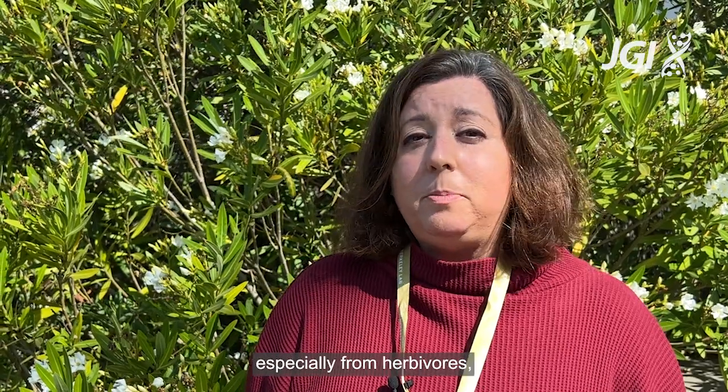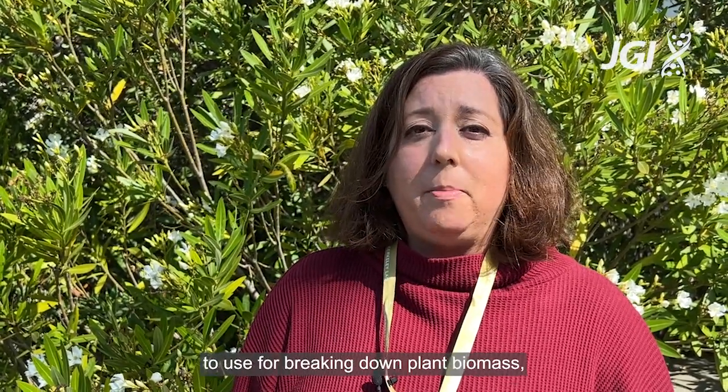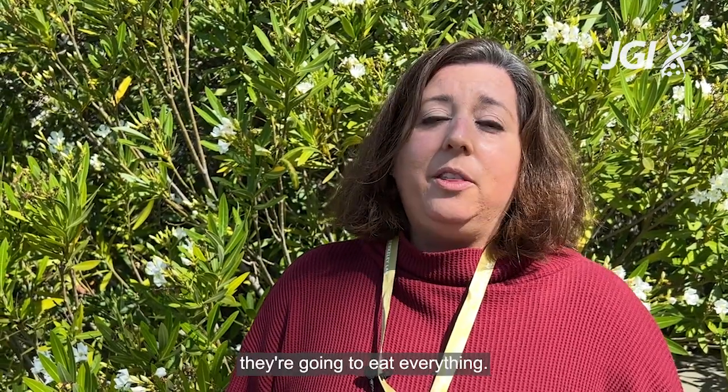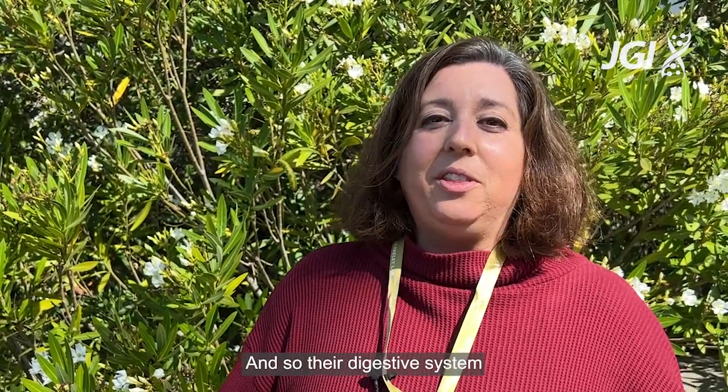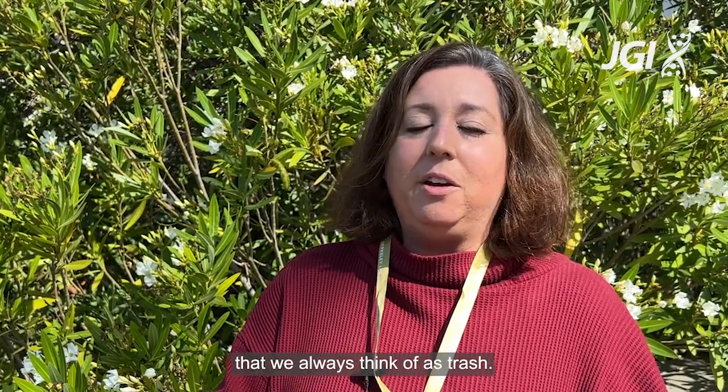Gut microbiomes, especially from herbivores, are a great source of enzymes for breaking down plant biomass, because if you think of, for example, a sheep or a goat, they're going to eat everything, and so their digestive system is really primed to extract energy out of things that we always think of as trash.